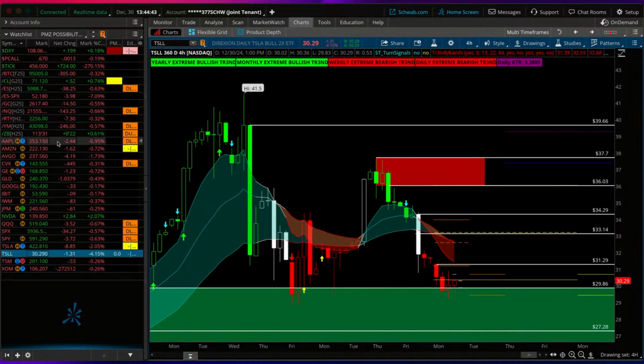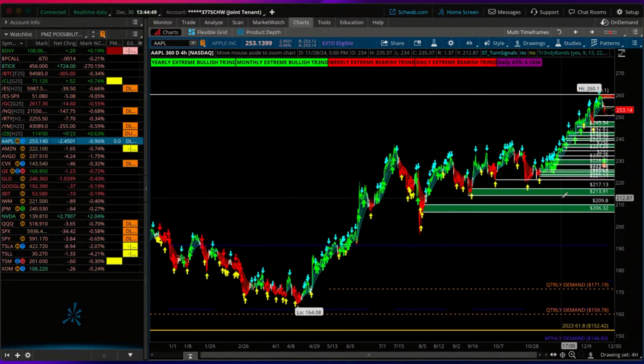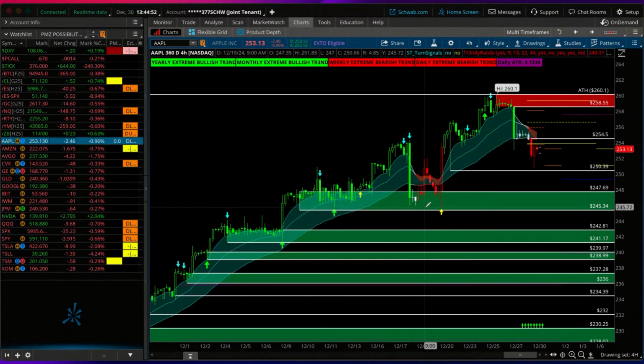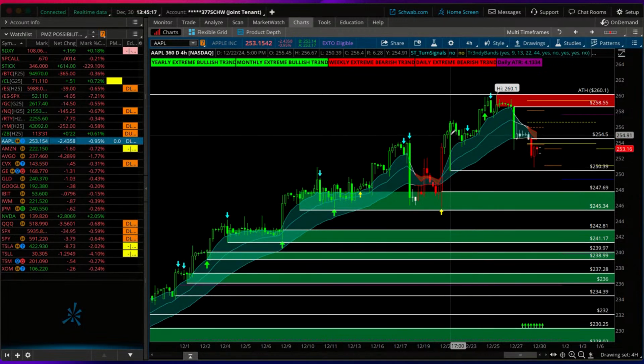Another name that I would be watching and interested to trade is Apple. So Apple has been very strong, but there is a beautiful demand zone down here at about 247 by 245. I like this demand zone. Notice this bottoming wick here on the 4-hour chart at about 250.39. That's an area, this bottoming wick is evidence of buying pressure. There was buying going on at this level. And so I have it marked on the chart.